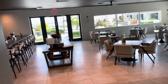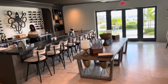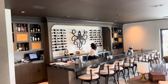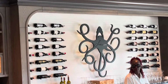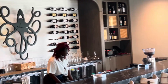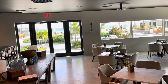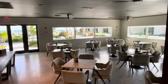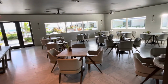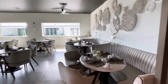This is the main dining area for the evening meals, and they have a bar area there. This is named Luska, and Luska is a mythological creature that is half shark, half octopus. They do have some nice dining booths here.